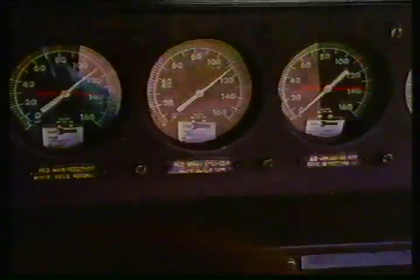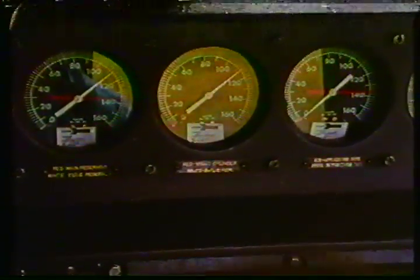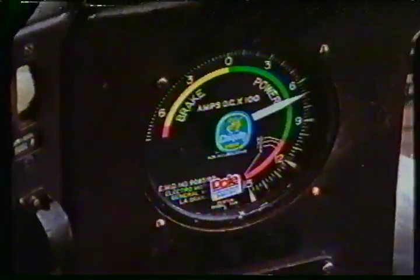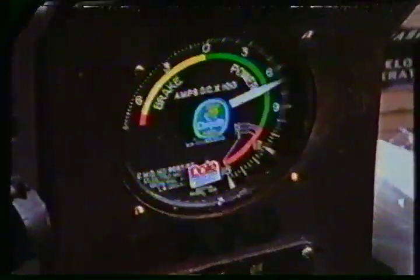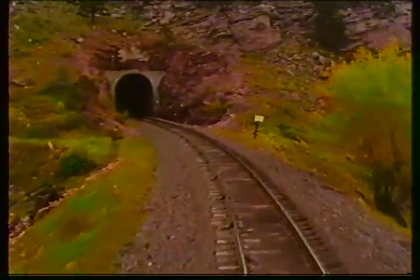The engineer will monitor a panel of gauges to ensure full electrical output to the traction motors. The air brakes are the most important safety feature of the train, and the dead man's switch must be pressed by hand twice a minute to ensure that the engineer is alert. If it is not pressed every 30 seconds, the train will automatically come to a halt.